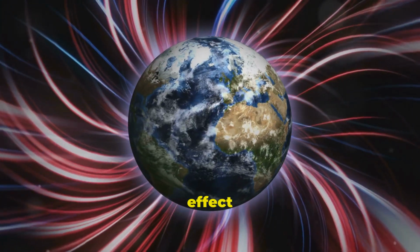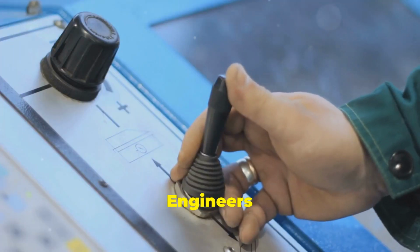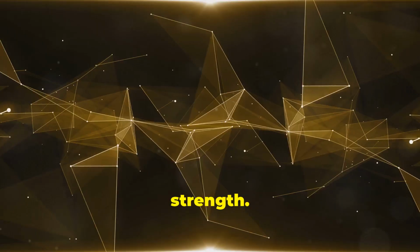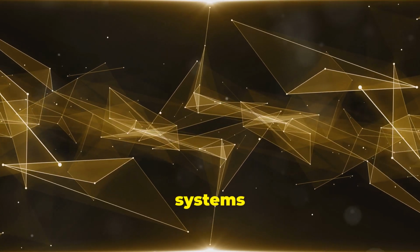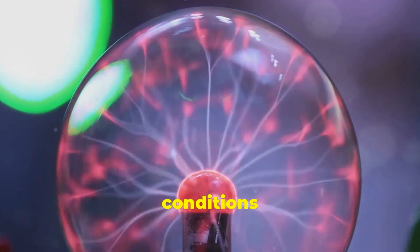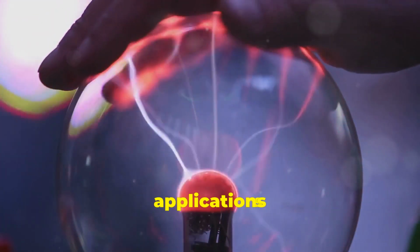The strength of this effect depends on the strength of the magnetic field. Engineers can precisely control the stiffness of the fluid by adjusting the magnetic field strength. This opens up a world of possibilities for creating adaptive systems that can respond to changing conditions in real time. From shock absorbers that adjust to road conditions to prosthetic limbs that provide variable resistance, the applications are groundbreaking.